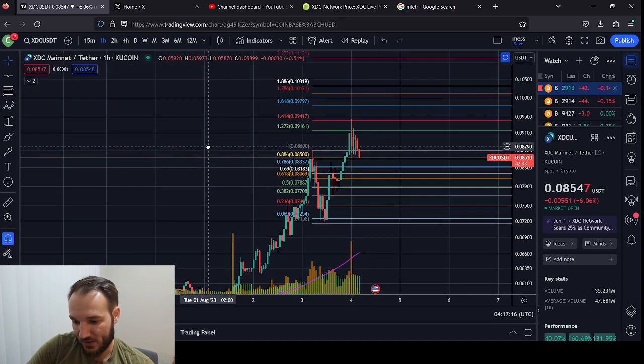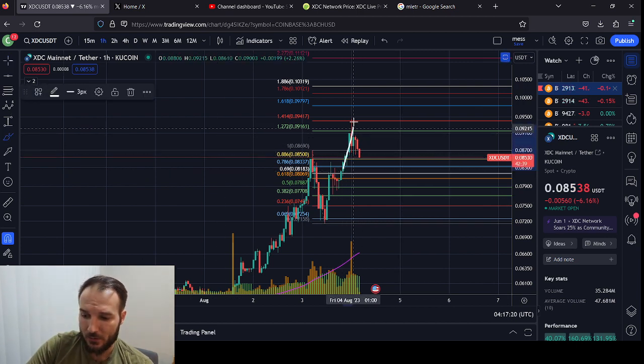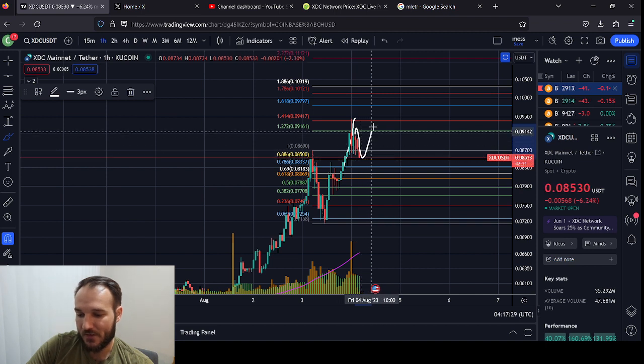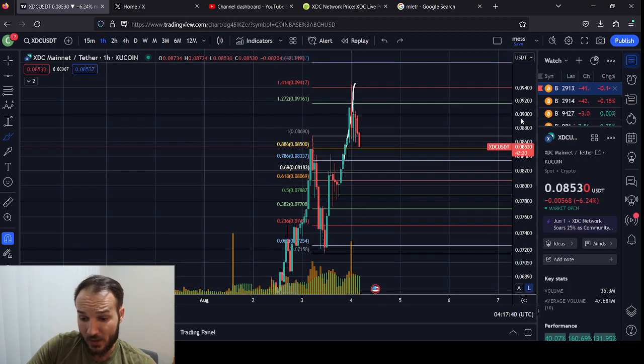If you want to see continuation, what's very common whenever you reject some area in the extension zones, whether it's the 1414, the 1272, the 1618, whatever, is to come back and bounce off of the 886. It's common to come back and bounce off the 786 or even the 618, whatever, but more commonly than any of them, I would say the 886. So we are in that area now.